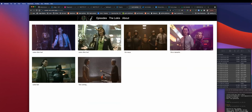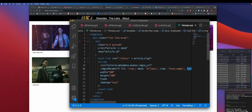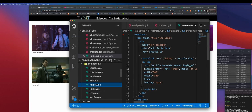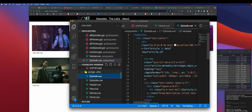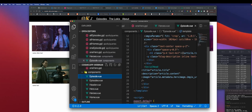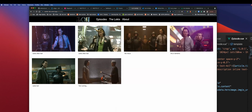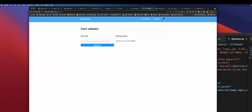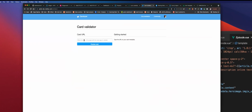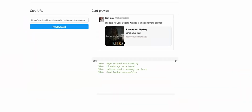So remember, I briefly showed that idea of a social head. Where did I show that? Let's see. Here we go. So what this is doing is saying, give me some OG image info for when I go to Twitter or Facebook, right? So I'm going to click on this guy here. And I just want to show you what would happen if you put it on Twitter. This is like a validator from Twitter, right? If I just put this URL here, it's going to tell me what it would look like. So this is what it would look like.